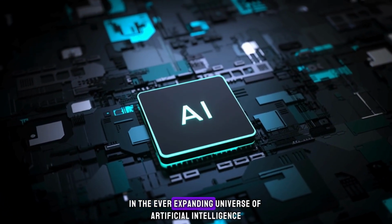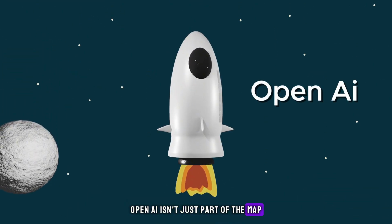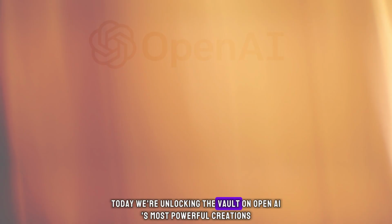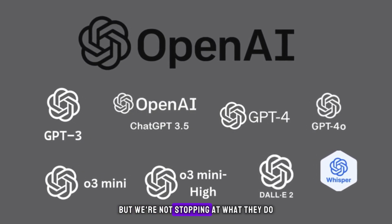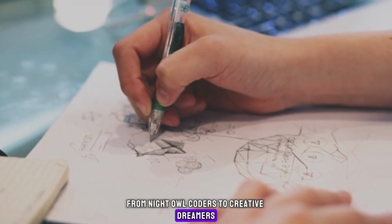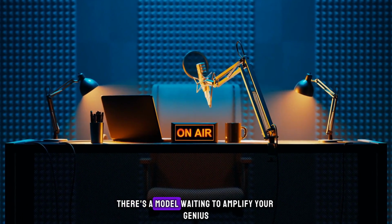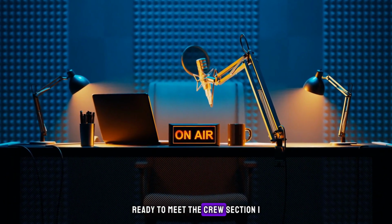In the ever expanding universe of artificial intelligence, OpenAI isn't just part of the map, it's drawing the constellations. Today, we're unlocking the vault on OpenAI's most powerful creations. But we're not stopping at what they do, we're diving into who they're really for. From night owl coders to creative dreamers, spreadsheet warriors to podcast editors, there's a model waiting to amplify your genius. Ready to meet the crew?